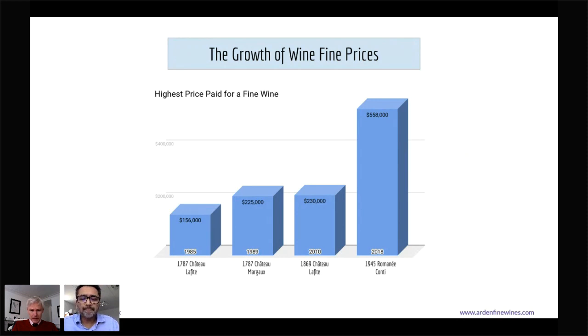Well, it's back to Asia, really. The two most recent price records achieved for the Lafite and the Romanée Conti, they both went to Asian buyers. The 1869 Lafite was sold in Hong Kong. The market in 2010, when that bottle was sold, was really just about at its peak then, even if it has faded somewhat since due to the clampdown on gift giving and so on in mainland China.